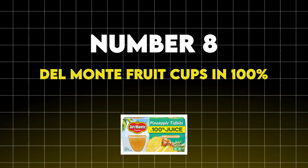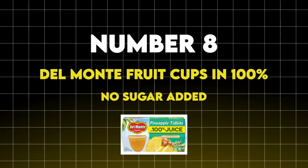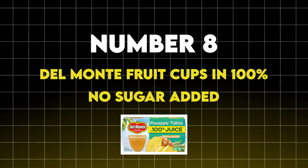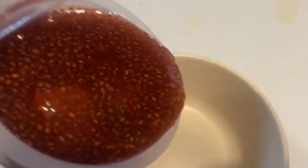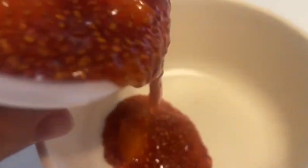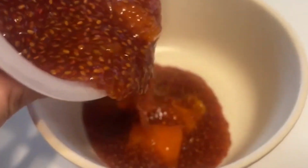Number 8, Del Monte Fruit Cups and 100% juice, no sugar added. Del Monte makes the worst cup on this list and one of the better ones, and that range within a single brand tells you something. They know how to do this right, they just don't always bother.